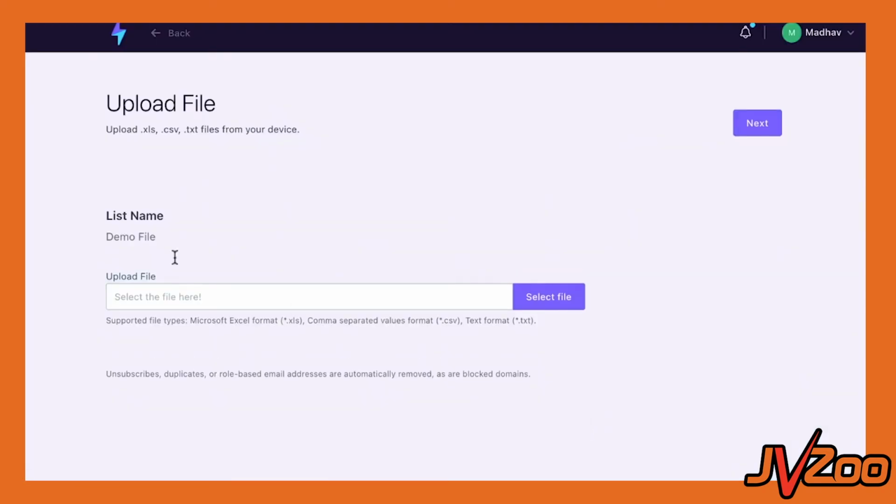And what you can do from here is that you can upload your CSV file. So unsubscribes, duplicates, or role-based email addresses will be removed. Now, when you're going through the process of uploading the list, be sure that you'll have to wait a bit because the verification process is going on, and it might take a bit of time for you to do that. Okay, because we are checking the addresses in the background.